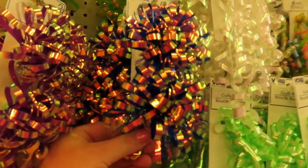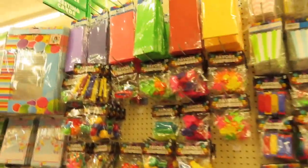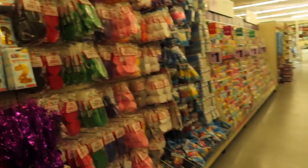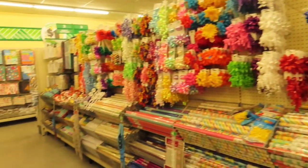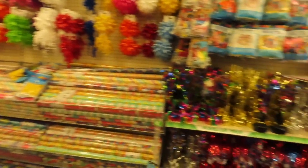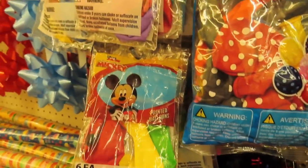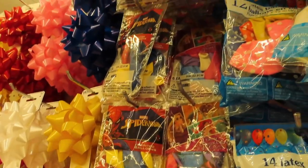Hello. Hello. Really like these a lot. Little favors. Yeah, this store just has a lot more. Like this is the second aisle of party stuff. Normally my store has like one aisle, and then check this out, it has like confetti balloons, Mickey Mouse, princesses. My other stores do not have them.